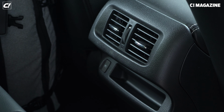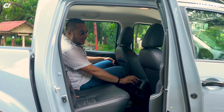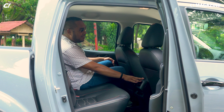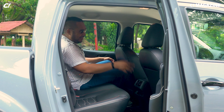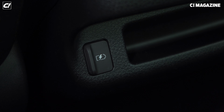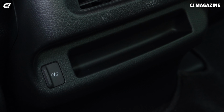So if you bring 4 people a lot, let's say you bring your family or your friends, at least you know that they have aircon for themselves. Unlike other cars wherein there's no aircon vent, they're going to have to be battling for aircon from the front, and you don't want that. And then it has a USB port over here, so for charging devices. A little cubby hole over here. Then you have an armrest over here.